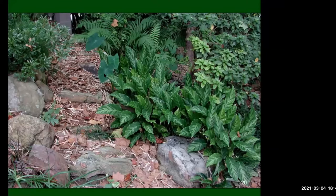These are common plants, and look at them. Okay, again, a lot of green. I promise you, we're going to get to color. It's coming.